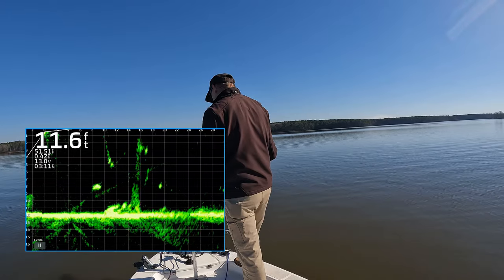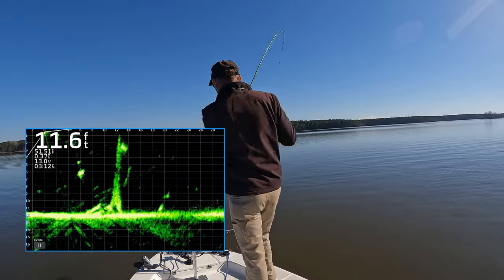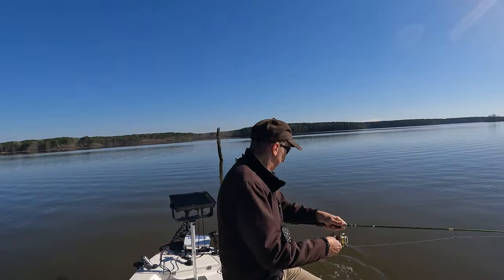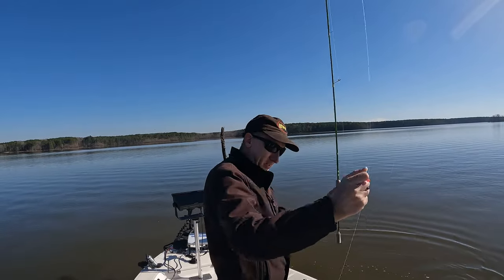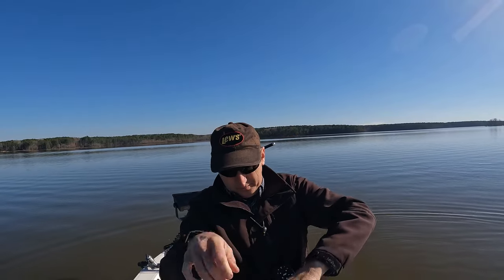All right, let's get them. Right there. There it comes. There it comes. Bam! Oh, yeah. There we go. There's a hoss. Oh, my gosh. Now, that is a massive, massive crappie. Wow.